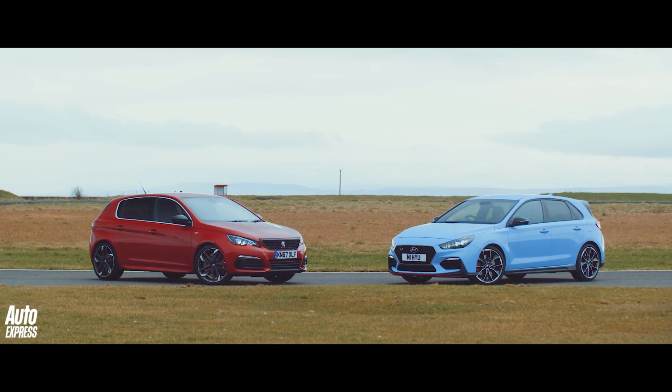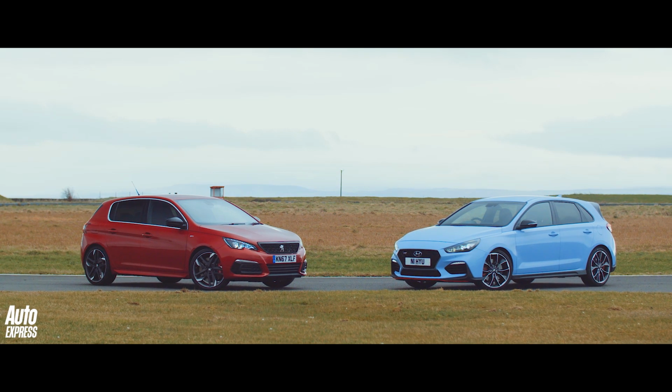I feel this won't be the last time we'll be seeing the i30N at our test track.